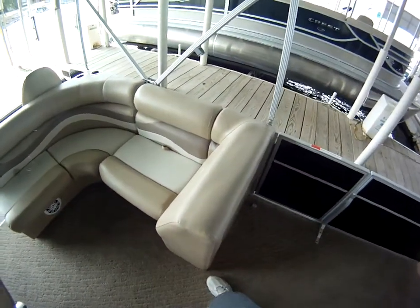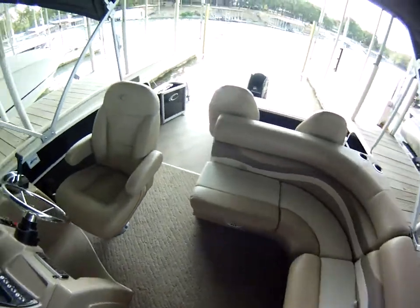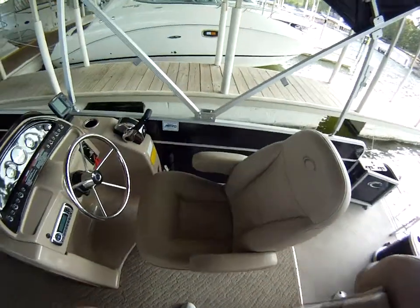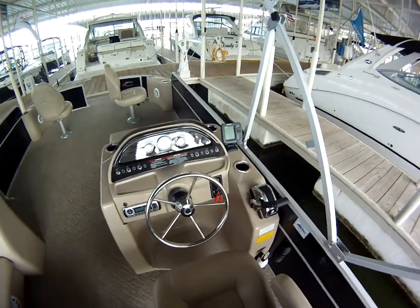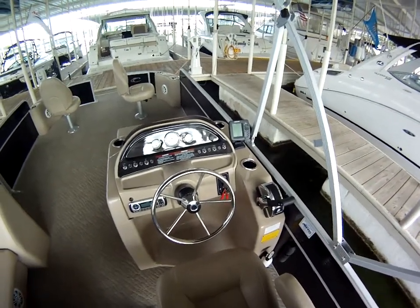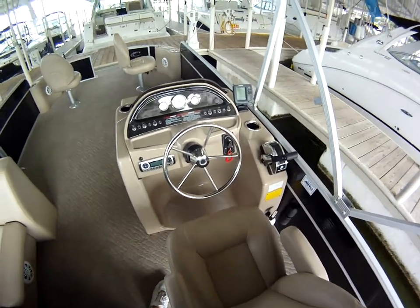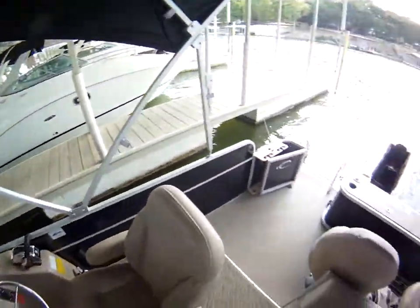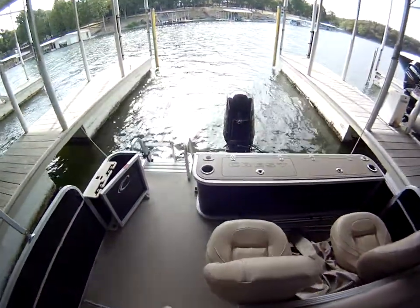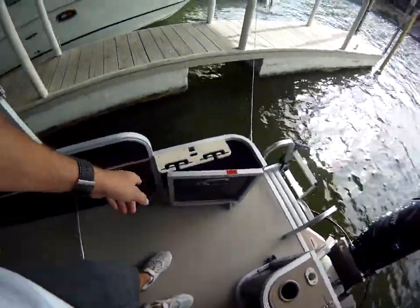L-shaped seating across there, storage underneath, captain's chair. Got a Hummingbird 365 GPS fish finder. GPS and fish finder. This boat comes equipped with a motor of a 115 Mercury 4-stroke. You can see rod holders right here.